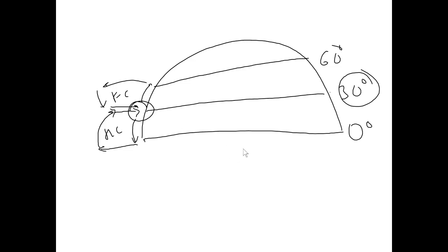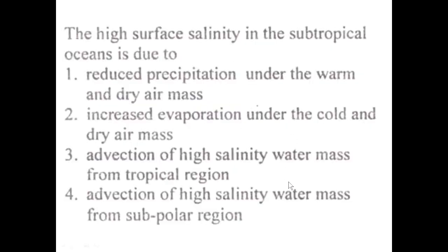I hope you understood that part. You can revisit that portion if you wish to see it again. So what will happen when the air mass is cold and dry? It will increase the evaporation. Okay, and therefore when the evaporation is higher, the surface salinity becomes high. So the correct answer will be increased evaporation under the cold and dry air mass. You have to apply your concept of wind circulation pattern, wind belts of the earth, and the evaporation in the oceans. Okay, let us move ahead.